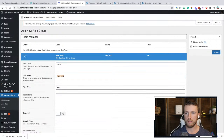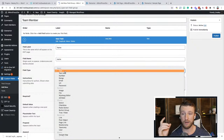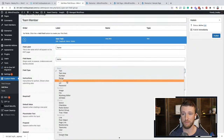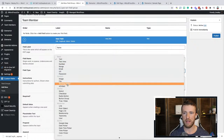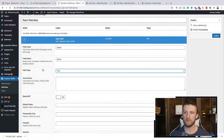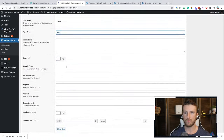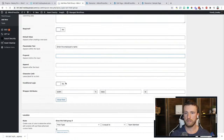So we want the name of the person. It's going to be text. There are a lot of different options you can choose from when it comes to that custom field, whether it should be a text area, email, or the WYSIWYG, basically the classic editor for WordPress, embed choices, all sorts of stuff. We're going to keep it simple and just go with name. If it's required, placeholder text, enter the employee's name. There's the apostrophe there. Character limit if you want.